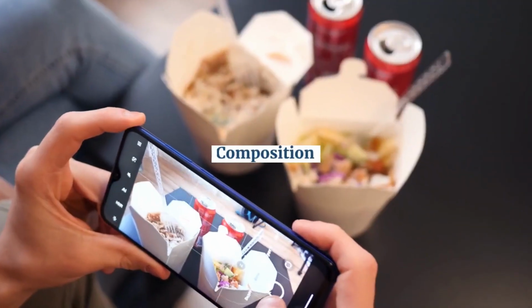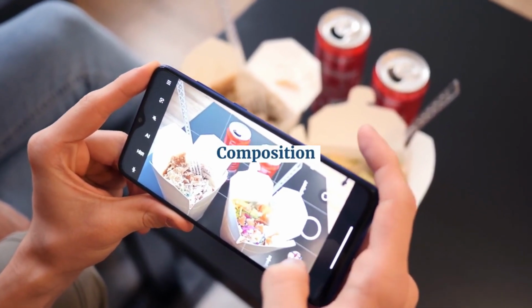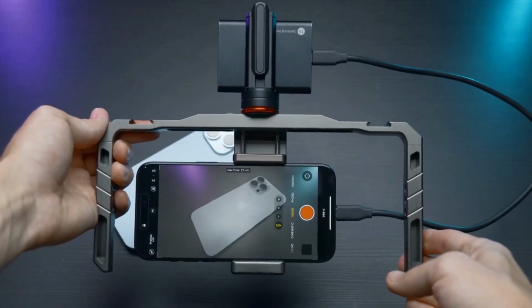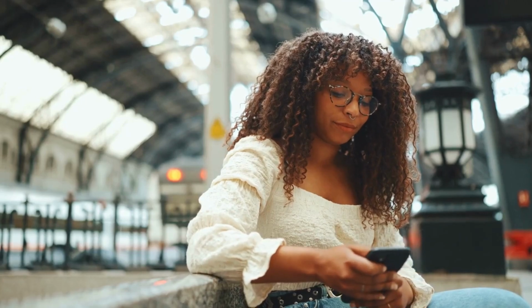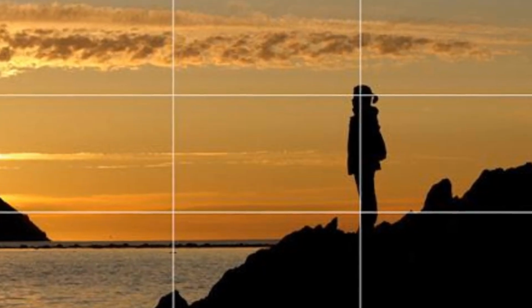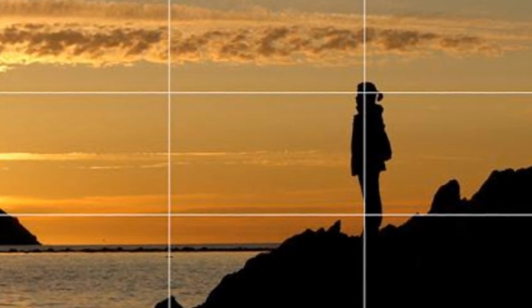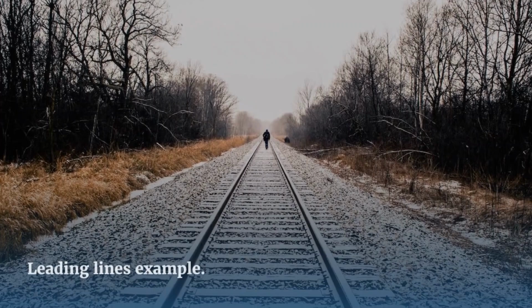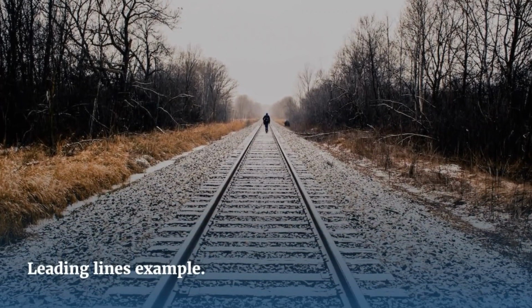Of course, no matter what phone you're using, composition is key. Composition is how you arrange the elements in your photo. A great phone won't automatically make your photos great. You still have to think about what you're capturing. Use techniques like the rule of thirds, which divides your image into 3 sections, or leading lines, which guide the viewer's eye through the photo. By using these techniques, you make your photos more visually interesting.